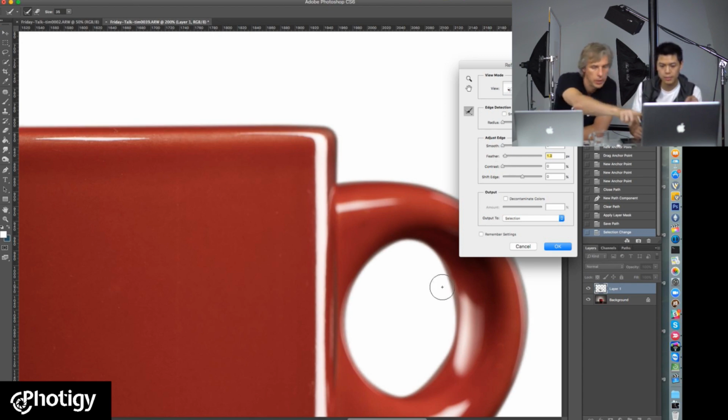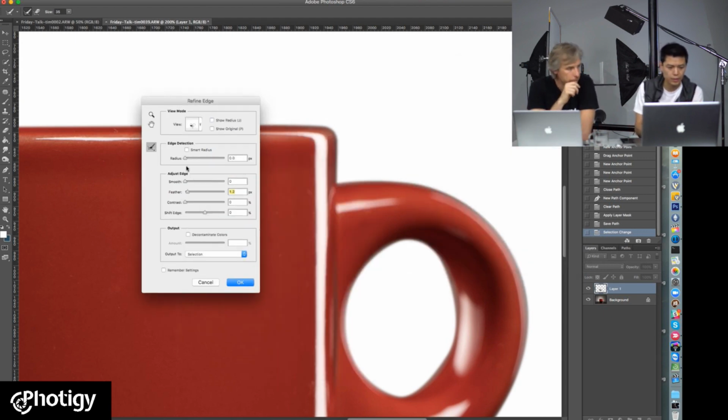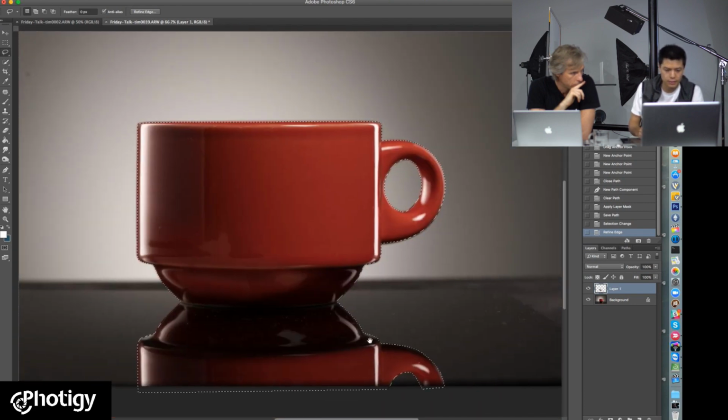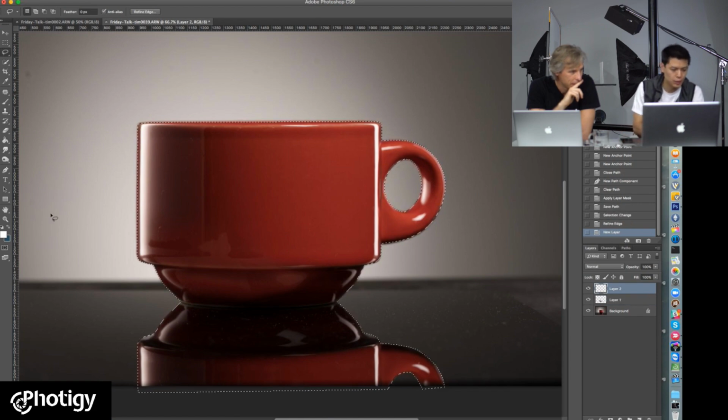So we're just going to feather just a little bit. Try to avoid this area because you see it's covered with our image. So we've got refine edge, and then feather just a little bit. I like to pull back the contrast just a little bit to keep that feather a little less feathered. I see. All right, so we've got that, and now I'll add a new background.